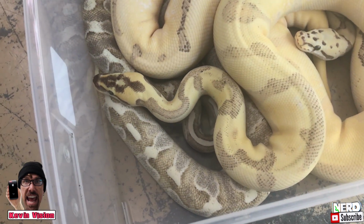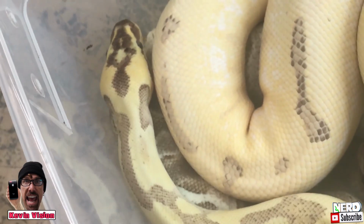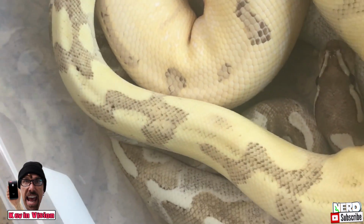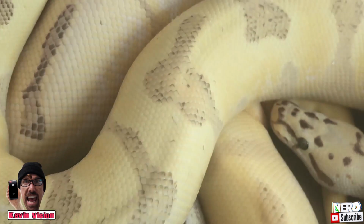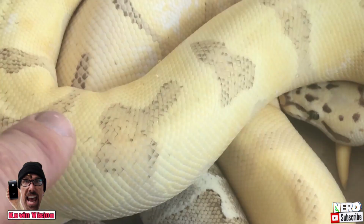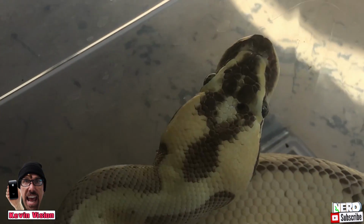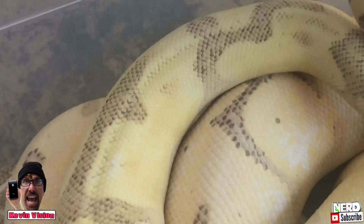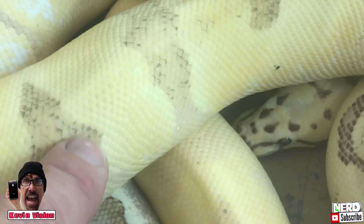So now we're doing Super Enchi, Pastel, Odium, Orange Dream, and some Yellow Belly. So we're getting the Odium, and this Orange Dream just dissolves out the pattern. So you get more pigment on the head, but as we start going down the body, we get more of a dissolve.